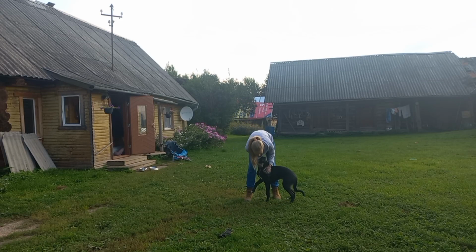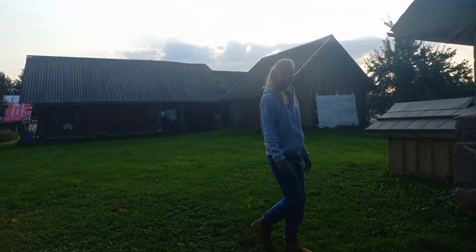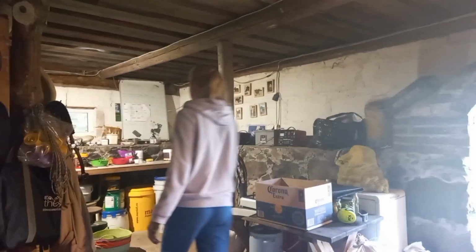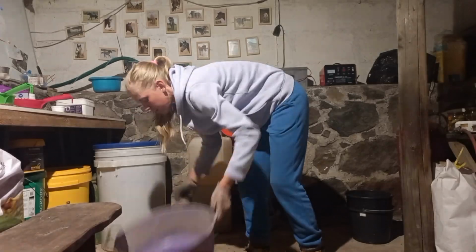If you're new here, my name is Merily and you can come along with me to my morning routine in the stables. First of all, I prepare the breakfast for horses. Don't mind, my tack room and feeding room is so messy.